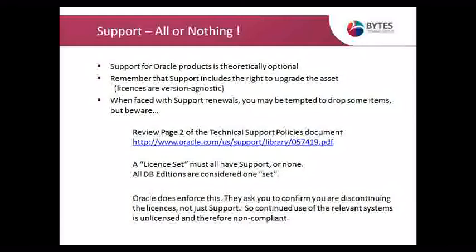Something else I discovered about 18 months ago, a little wrinkle about support. Support for Oracle products is theoretically optional, and you'll see why I say it's theoretical. Obviously, you can choose not to have a product supported, but it is all or nothing. Do remember that support includes the right to upgrade your asset to later versions. The licenses themselves are version agnostic. You don't have an Oracle 10G license or an 11G license. It's just the relevant database edition of whatever version.